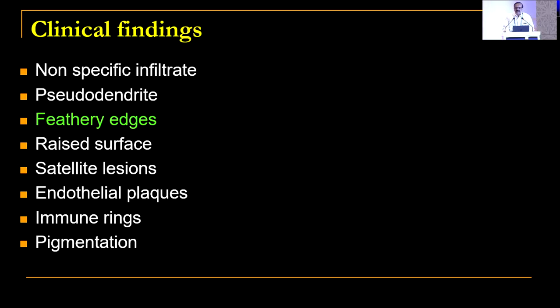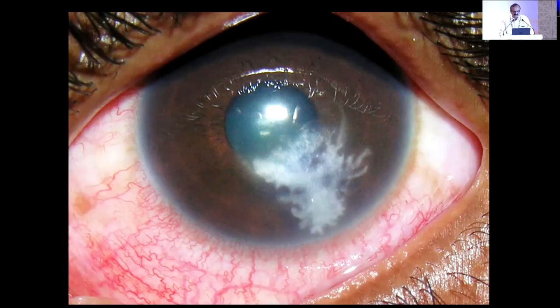So in the clinical findings, these are the typical features which are described in the textbooks. Out of all these things, the only thing which is very typical for fungal keratitis is the feathery edges. Even though the other parts you can use to diagnose in the early stage of corneal ulcers, in established cases, good research studies have shown that the only thing of very, very clinical significance is the presence of feathery edges, especially like this. When you have feathery edges like this, it's confirmatory for fungal keratitis.